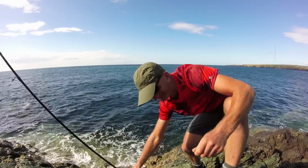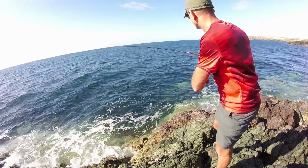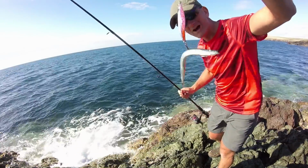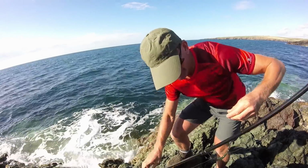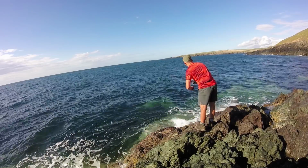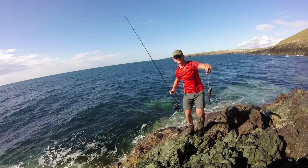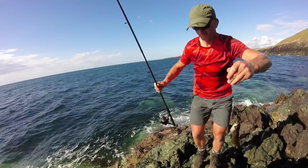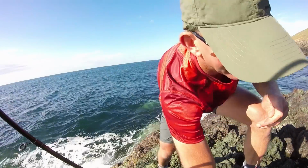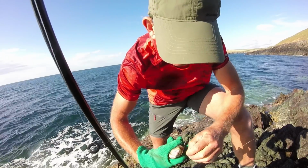Number 3. Number 4. I don't know what's going on. A pollock that we've landed at last. I've had 3 of them today. It's the first one I can show you.